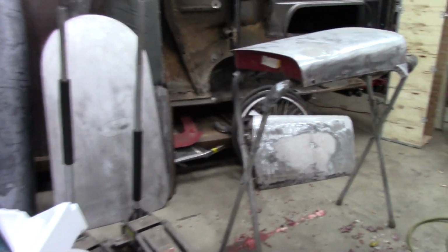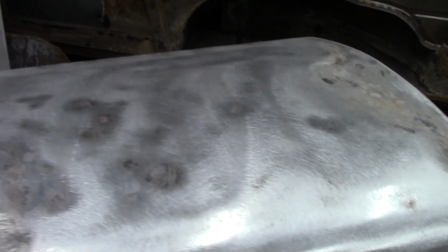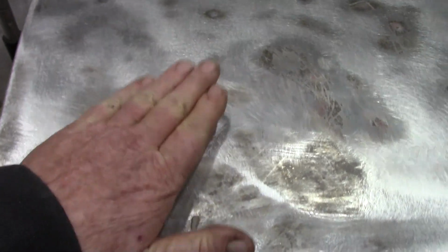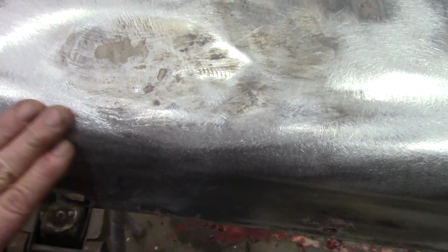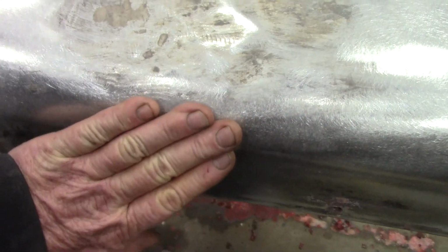Well, our replacement door really kind of needs a replacement, but it's aluminum. I've DA'd it real quick, 36. You can see the low spot here. Some Bondo was here. A high spot. You can see the light showing you that, oh, that's a high spot.